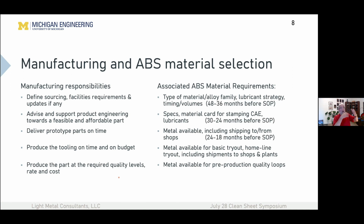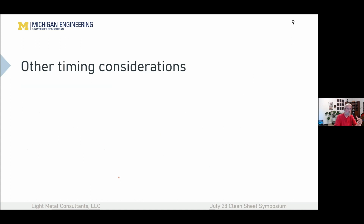So if we look at timing, what does it all mean for that? It means that for material, we need material somewhere between the 48-36 months before the start of production for the step-by sourcing. Specifications and material cards need to be available 30 to 24 months before the start of production. And for the shipping, for all the prototype and the basic tryout, we're talking 24 to 18 months before start of production. And after that, we get closer and closer to production.